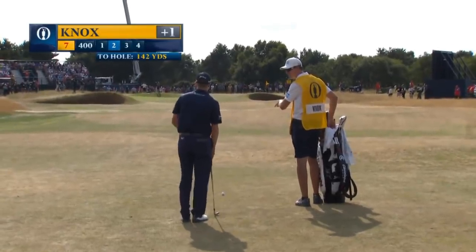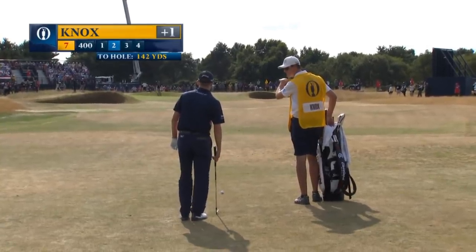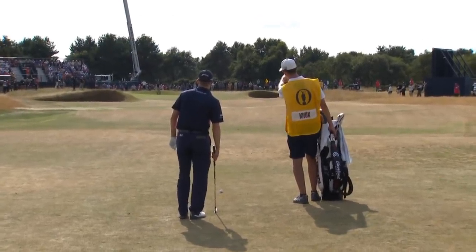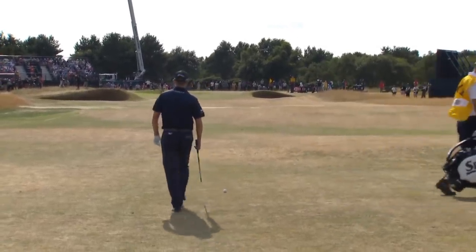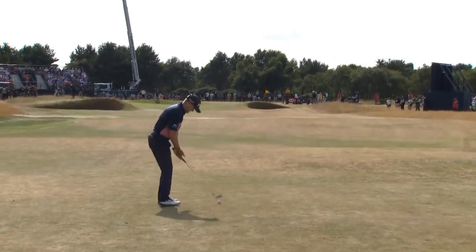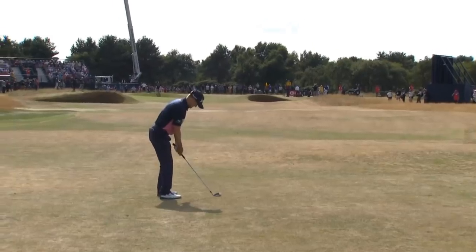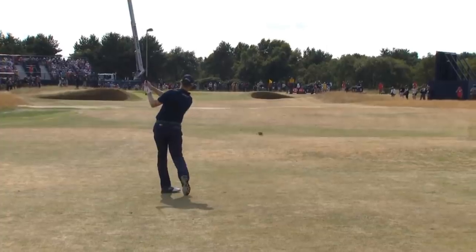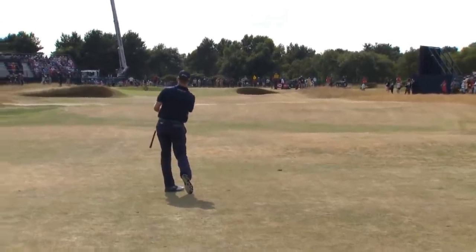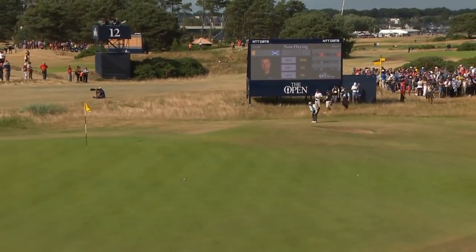That flag, it's just moving around, you're not sure what it's doing. Should be just coming in from the left-hand side, but does seem to be flicking around. Yeah, that's your line. Okay, it's all about the flight. Either caddy, it's all about the flight. So you're looking to land this one softly, get it up in the air. Yep, it's coming up a little shy.